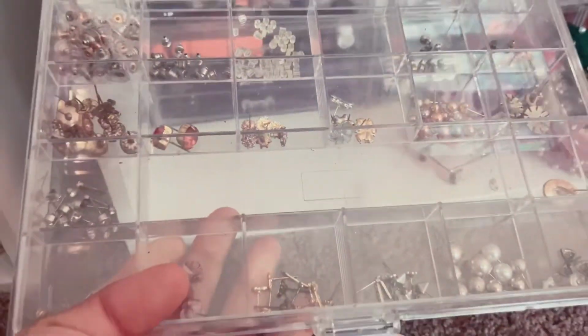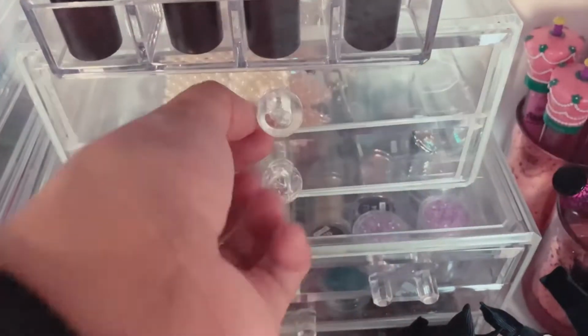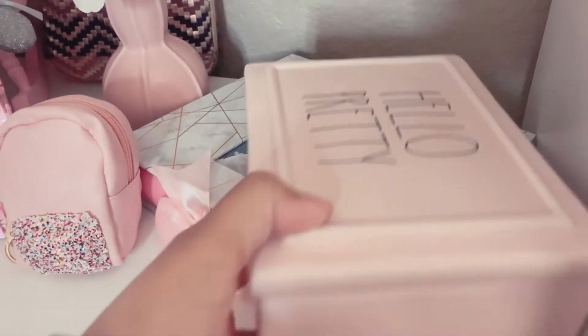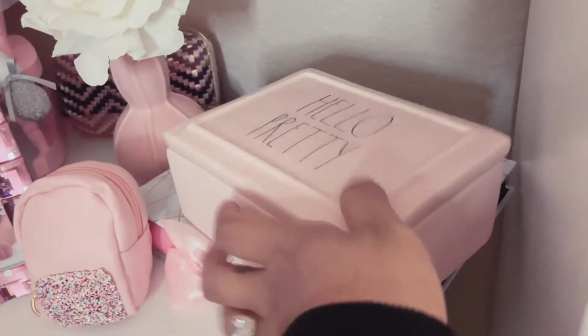So this is my earring holder, which is obviously a bead holder, but I like to have them separated. Then all my clips, my barrettes. And then these are my lipsticks. And then here is what I have in my baby section. I believe there's more headbands in this one.